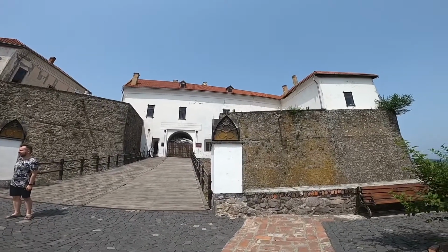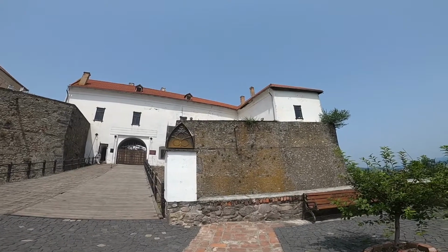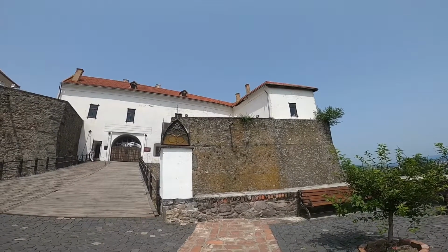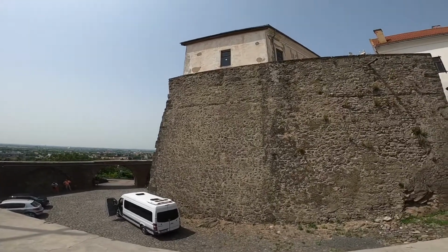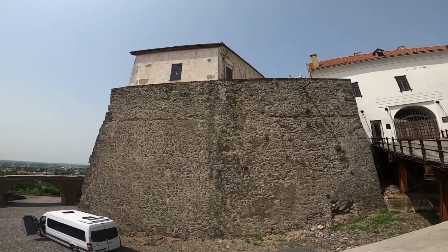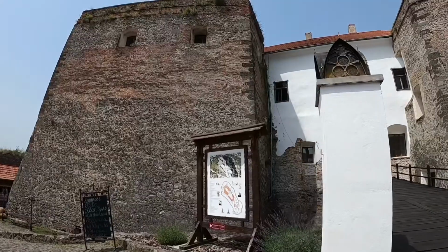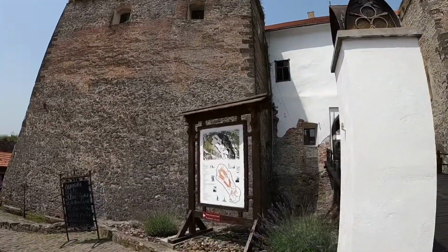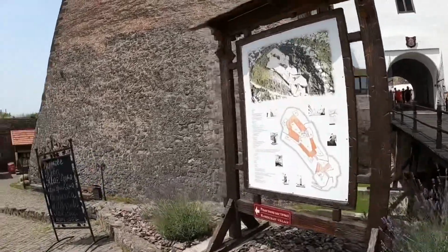Nobody knows the exact foundation of the castle, but there are writings which say that it was built and founded in the beginning of 9th century. Throughout the history and during many centuries, as the history says, Mukachevo castle changed a lot.